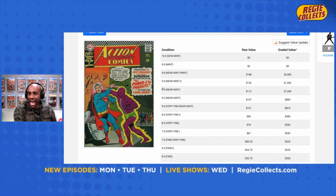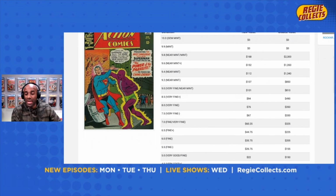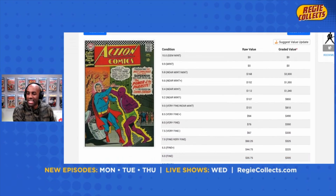Comics Price Guide again has data for raw books in this middle column and also graded books on the far side. And as you go down the list, you see some healthy numbers. I mean, a 9.8 has a value of $2,300, which is crazy. When was this book released? Is there a date here? 1966. All right, there you go. That's a crazy amount of money.